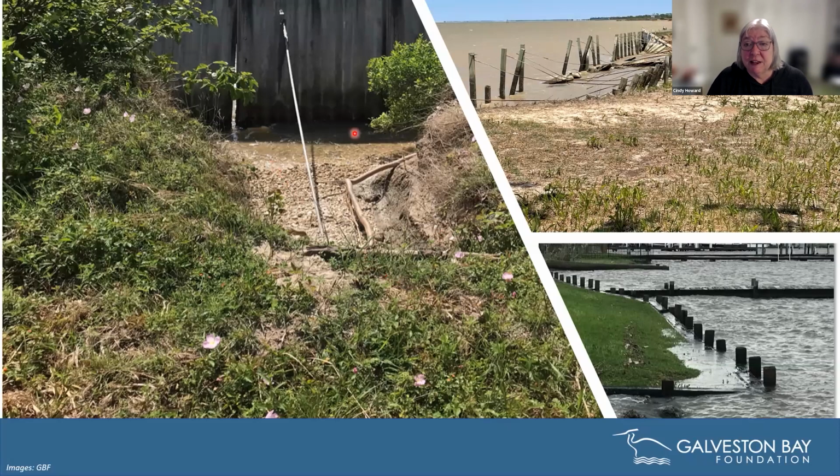And the reason they fail is because we can't stop the wave action. The waves are going to keep coming in, and they eventually will undercut the bulkhead. And once they undercut the bulkhead, then they're going to continue to erode the soil behind the bulkhead. And then you get something that looks like this. This is actually eroding behind it. You can see it better in here too.